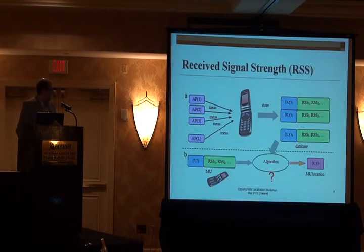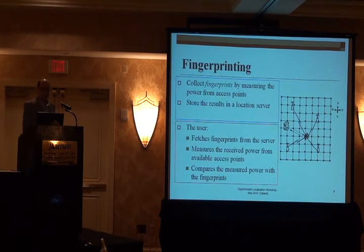So if you look into the perspective of the system design, it is like this: you're measuring the power coming from some access points here on the left-hand side, and then you write it into a database. You measure your signal, and then you compare the two using some algorithm. Okay, and you find your location.